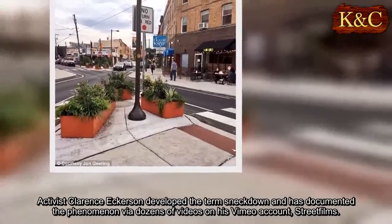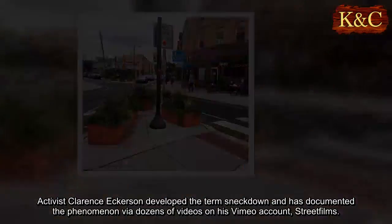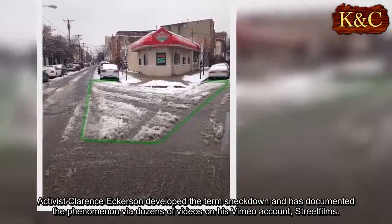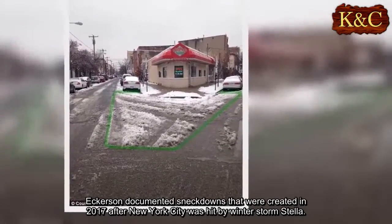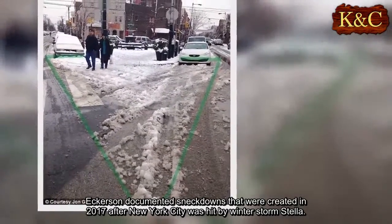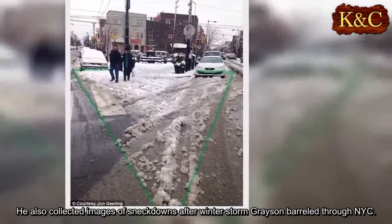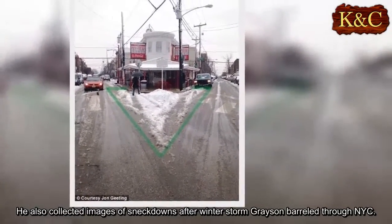Activist Clarence Eckerson developed the term sneckdown and has documented the phenomenon via dozens of videos on his Vimeo account, Street Films. Eckerson documented sneckdowns that were created in 2017 after New York City was hit by Winter Storm Stella. He also collected images of sneckdowns after Winter Storm Grayson barreled through NYC.